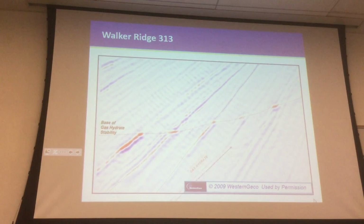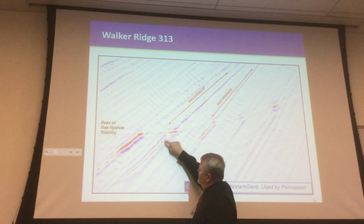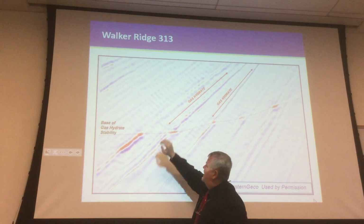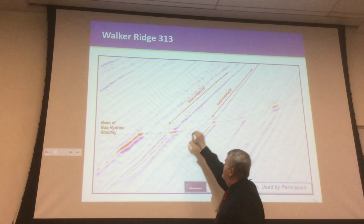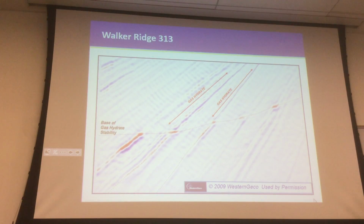So let's take a little closer look. This is what's called a phase reversal. We actually have a switch in the amplitude of the acoustics, indicating high velocity to low velocity. We have the predetermination, pre-drill, of the occurrence of gas hydrates, with gas below, trapped in those reservoir systems.